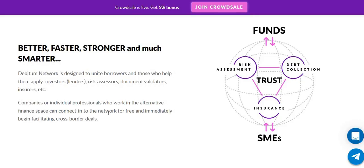I found it really fascinating when you read through the white paper and you see what the opportunities are to basically build a community of business support, which is going to profit both in fiat and in crypto. So it really is. They're calling it a hybrid model, which is quite interesting.